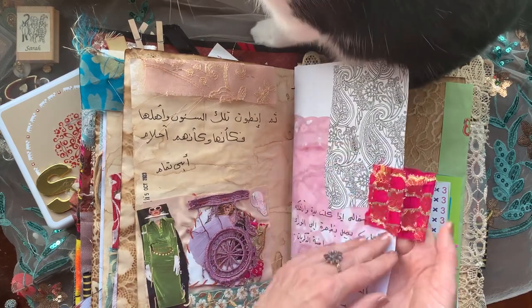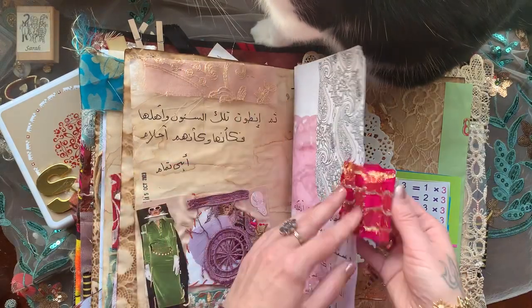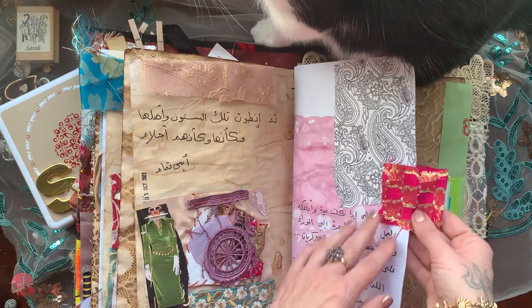How beautiful is this? Look at that texture. That beautiful shade of pink. It makes me think of Martina of Magnolia Fairy Tale. I'm pretty sure this is her favorite shade of pink.